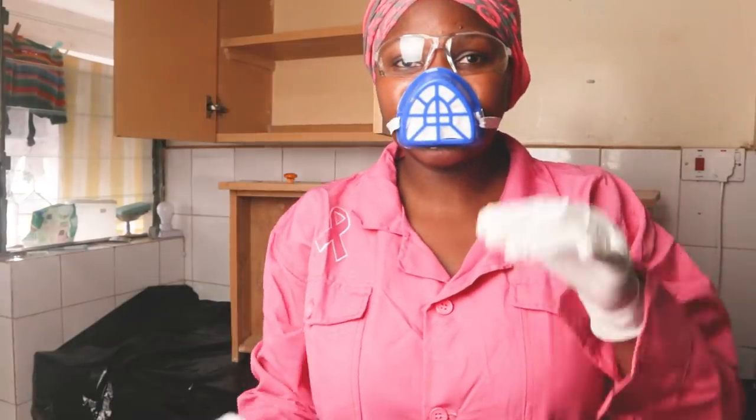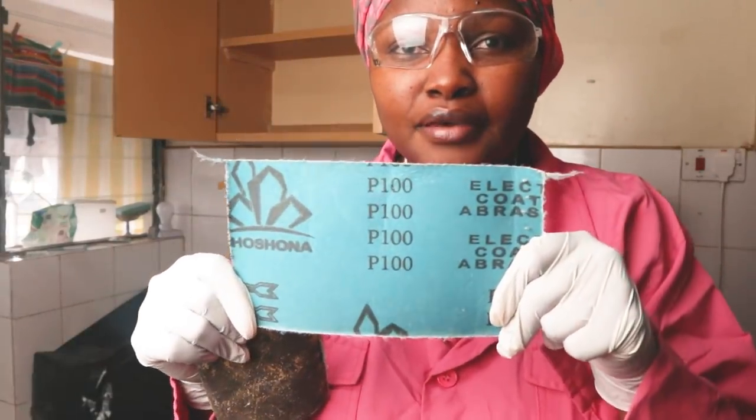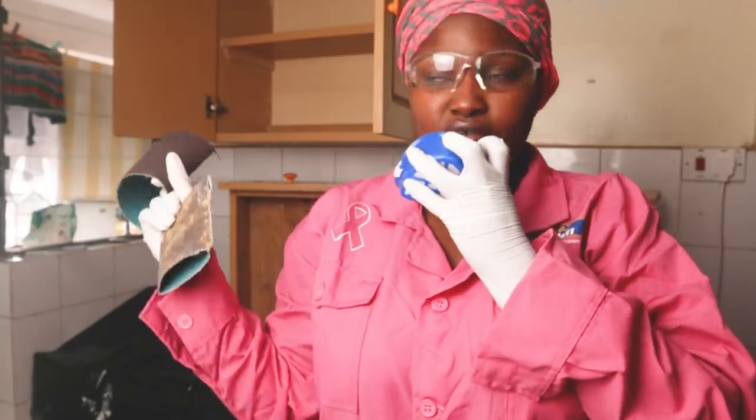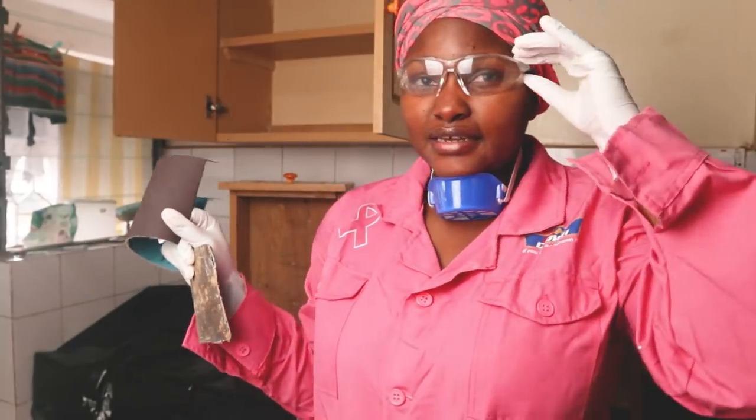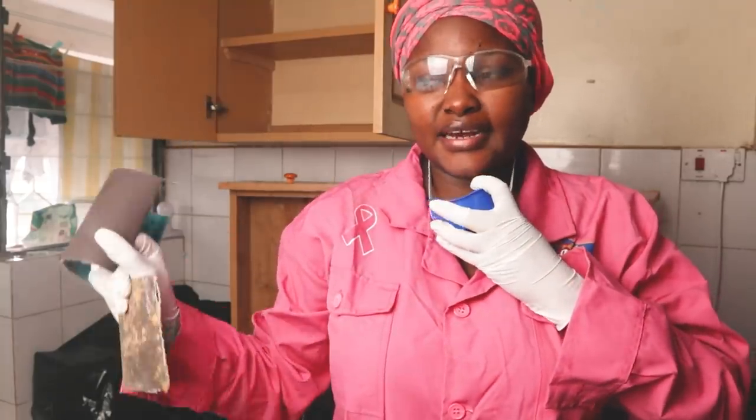And for sanding, we're using this P100. That's what I'm using to sand down. I'm not sanding all the way to the grain, just a little bit so that the paint can adhere.